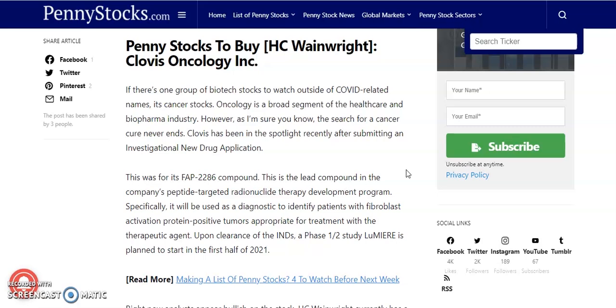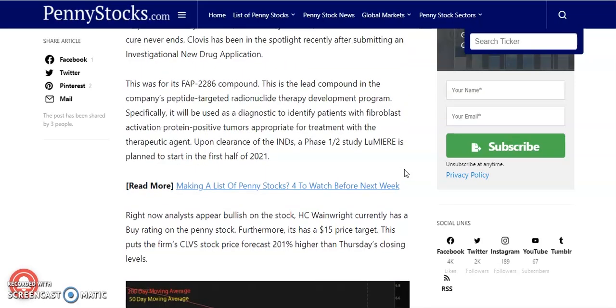Clovis has been in the spotlight recently after submitting an investigational new drug application. This was for its FAP-2286 FAP compound. This is the lead compound in the company's peptide targeted radionuclide therapy development program. Specifically, it will be used as the diagnostic to identify patients with fibroblast activation protein positive tumors appropriate for treatment with the therapeutic agent upon clearance of its INDs. Phase 1-2 study LUMIERE is planned to start in the first half of 2021.